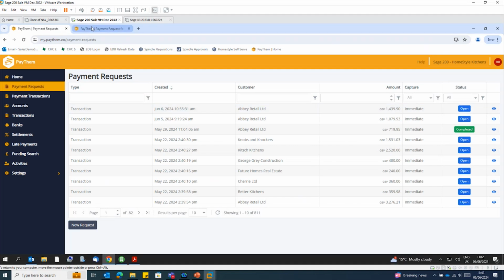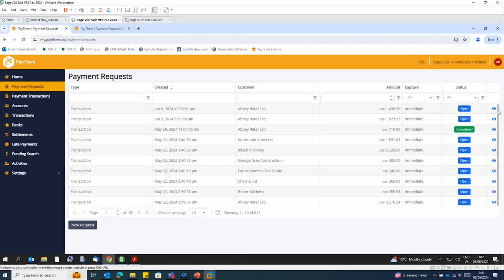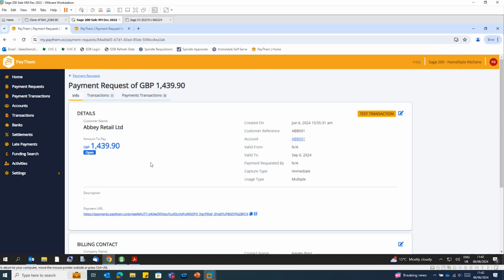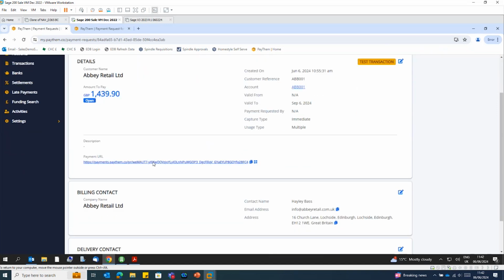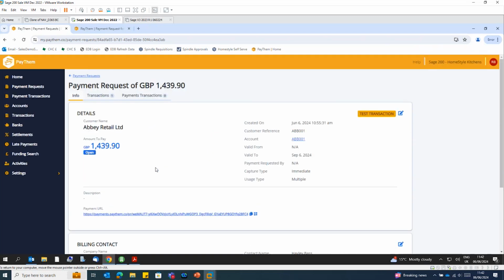£1,439, as you can see. That relates to the payment window that we have just opened a few seconds ago. Again, it's currently an open payment because there's no payment being made against it. But if I just click into that payment request, I've got all the additional information that I would require. Again, so if I get any queries regards that, I've got that information. I can also copy that payment link as well.